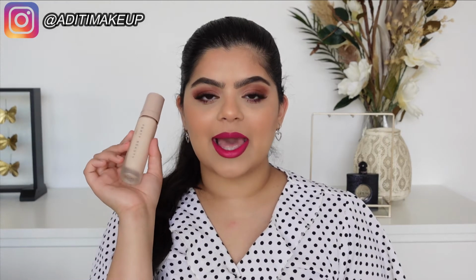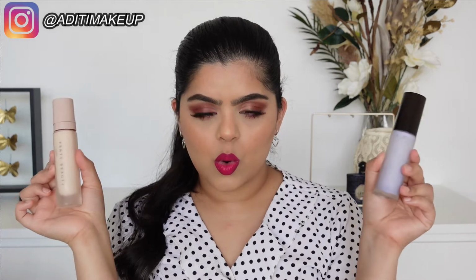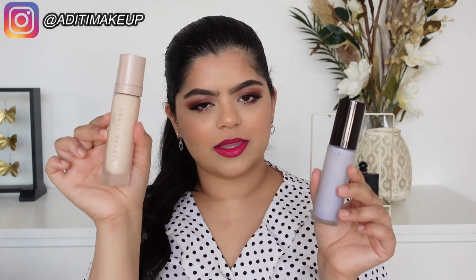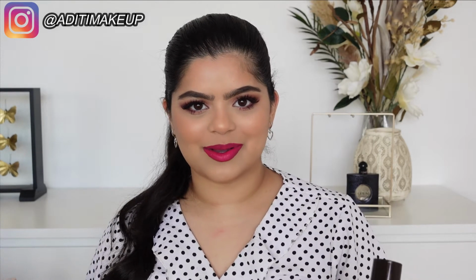Also, this is significantly cheaper than the Becca one. This one only retails for 46 Australian dollars, and it's 32 mils, whereas this one is 30 mils and it's $66. Like, blows my mind actually thinking about it. But if you're tossing up, probably this one. It's not as lightweight, but it feels nice. Still love this though, but the price point is a lot. Okay, I'm gonna stop repeating myself.